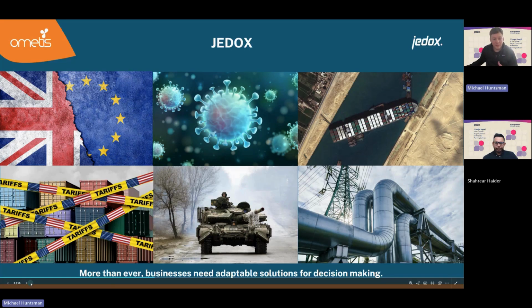In this environment, businesses that are sticking to rigid annual planning cycles in Excel are at a massive disadvantage. The winners are those who can adapt in real time, using integrated planning to turn uncertainty into opportunity. That's exactly what we're going to try to explore today during the demo. We're going to try to showcase how agile planning isn't just a strategy, but more of a necessity for businesses that want to grow in this volatile market. So let me just go to the next slide.